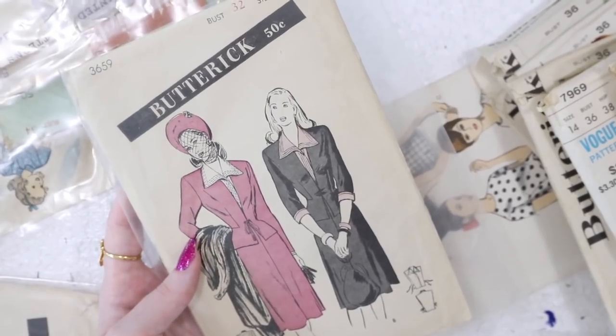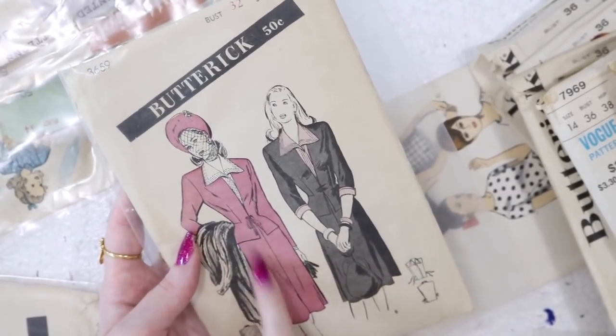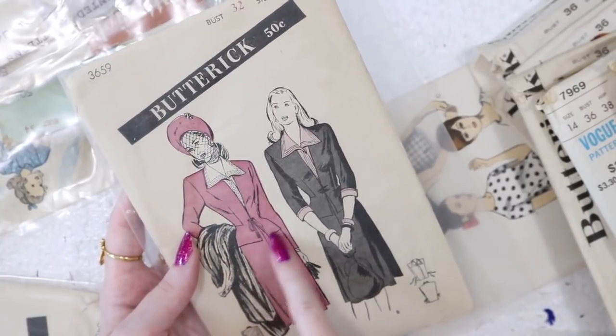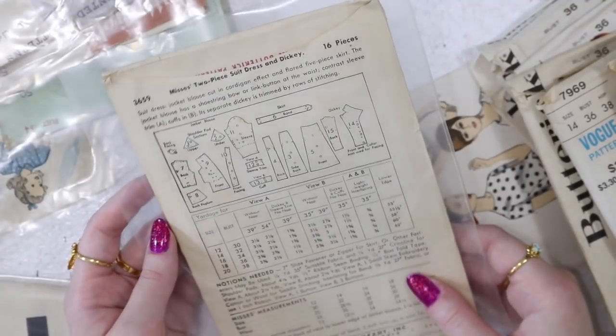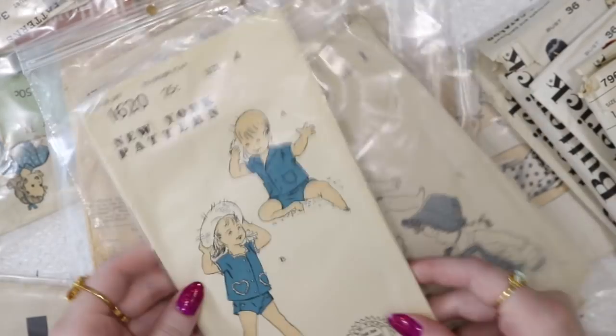This is a 1940s pattern for a suit. It's got this interesting kind of seam at the waist that extends into a dart, or maybe even a seam, it's hard to tell. And then it looks like this bottom portion actually wraps around the entire hem of the jacket. Then you've got a simple kind of circular gored skirt, and it's described as being a 2-piece suit dress and dicky. More patterns, and right on top here we have some more kids ones.